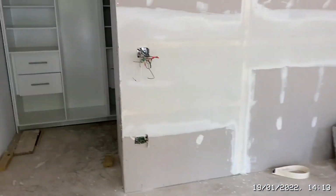Electrician. So we've got closets actually built in here now. Very snug. Snug as a bug in a rug.